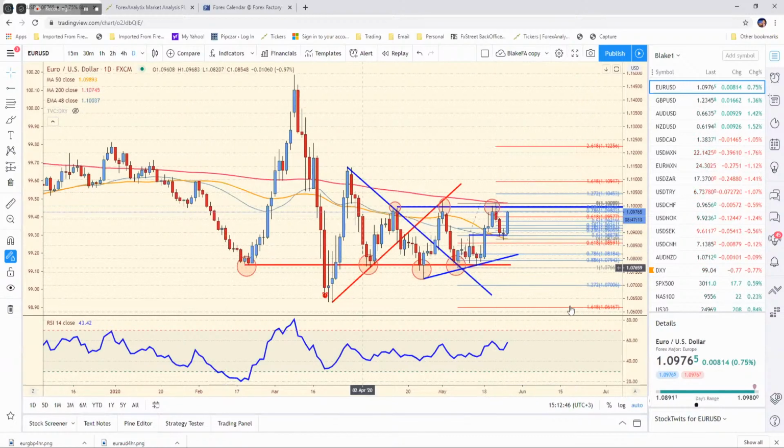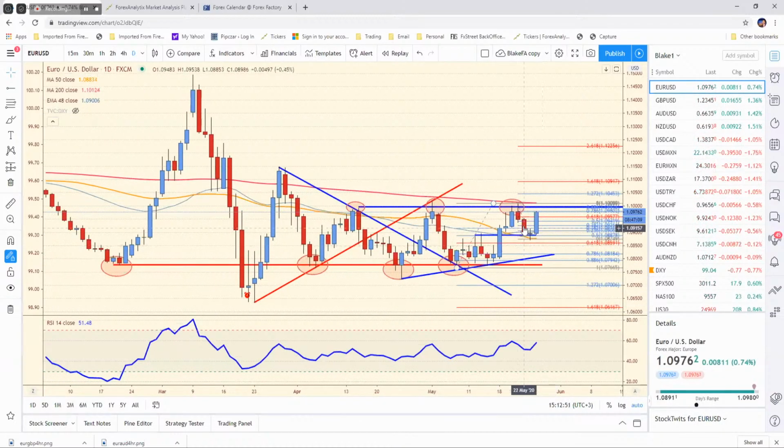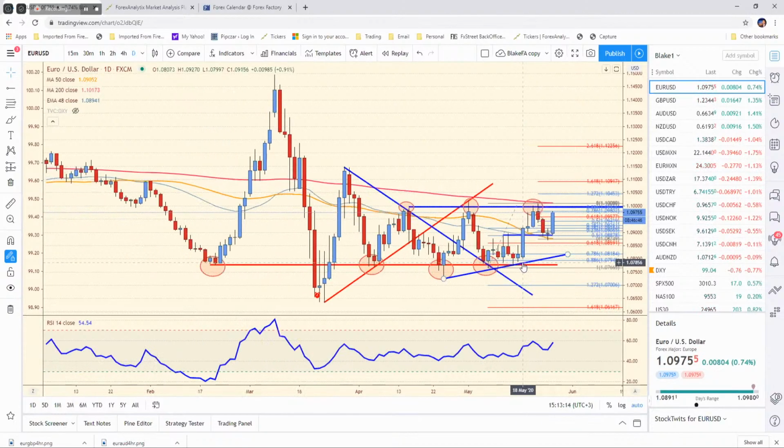Now, if you look at just a technical formation, let's just think about this for a second. Let's imagine we close somewhere around here in the euro dollar. Okay. We close somewhere around here. This right here is a morning star formation, with the big red candle, this spinning top, and then a big white candle. This would be a very bullish chart that would point a lot higher in the euro dollar.